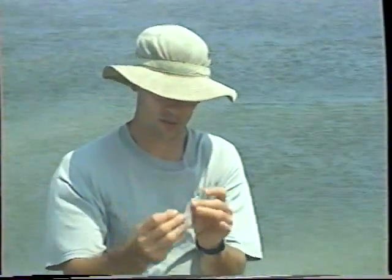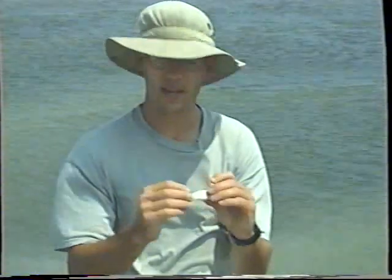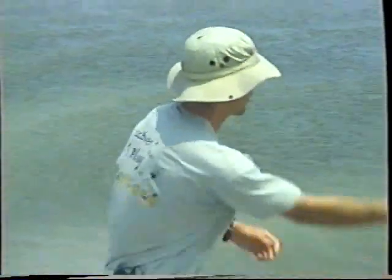Mullet minnow, super. Excellent camouflage too, being dark on the top and light on the bottom. They call that counter shading, a cryptic or camouflage color pattern. All right, we're gonna throw them back.